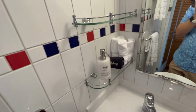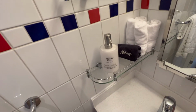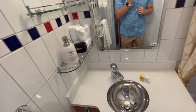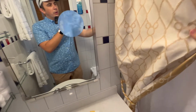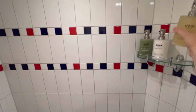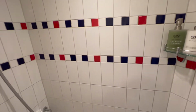And there's a little pump full of the body lotion, as well as some face wash, washcloths, and a makeup specific washcloth. And then I love the shower curtain with the little Mickeys and the ropes, very nautical, as well as the liner is the same way. And in here, we do not have the pumps. We just have very large bottles of all of the Disney H2O products that we know and love.